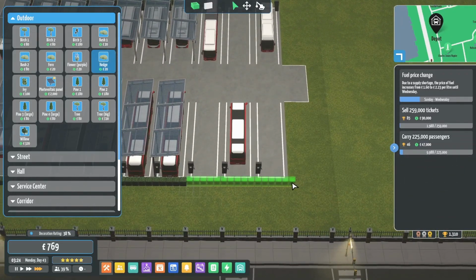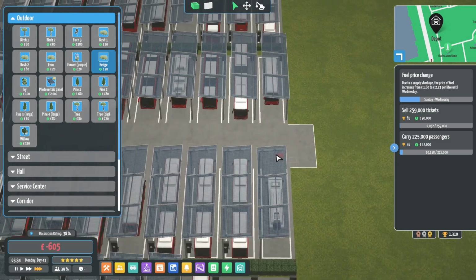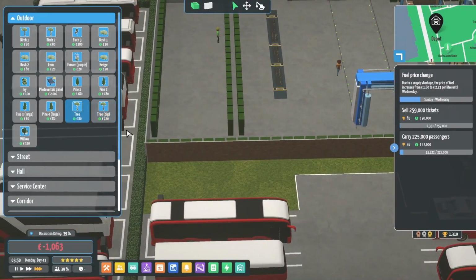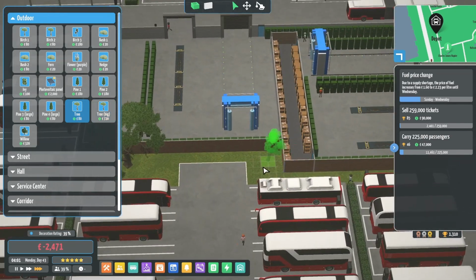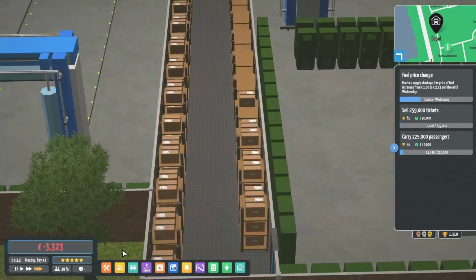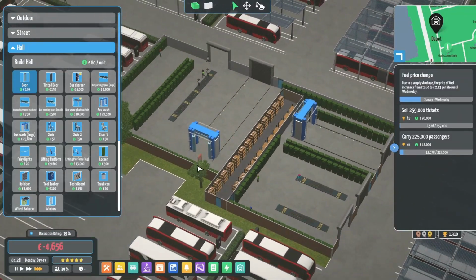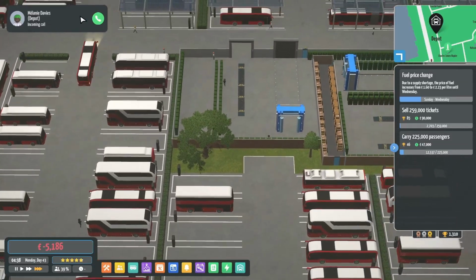Should extend the hedges down a bit for the greenery. There we go. Should put a tree there as well. A smaller one here, even though it's costing us money. Because, you know, they're nice. Also, we might put a door into here. Just so people can access from this side. There we go. Right, let's stop spending money.